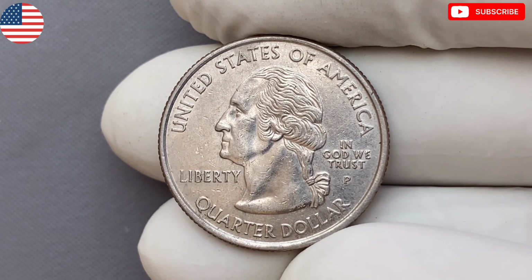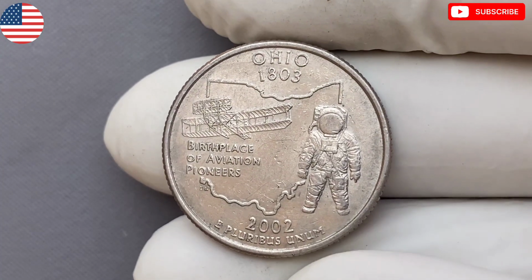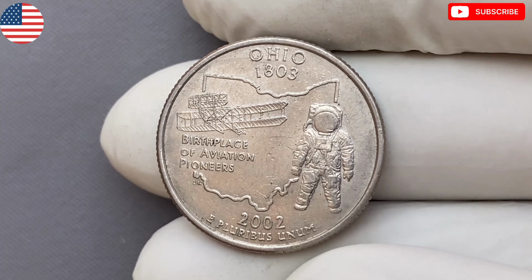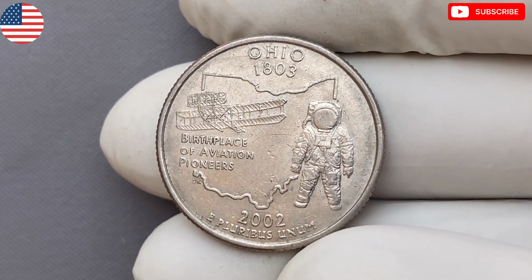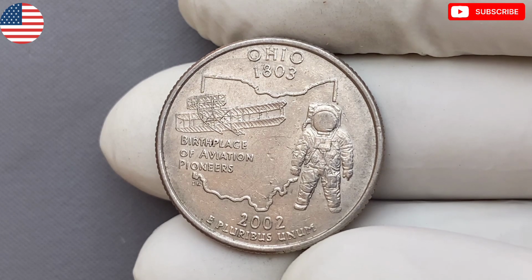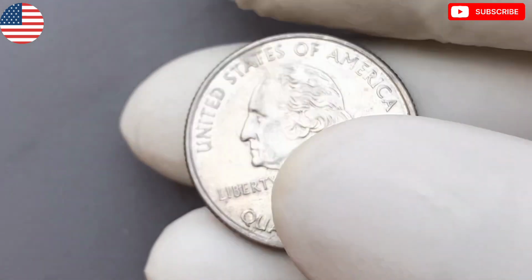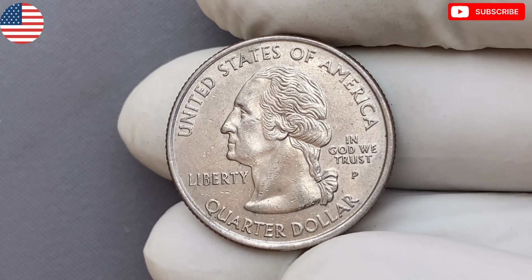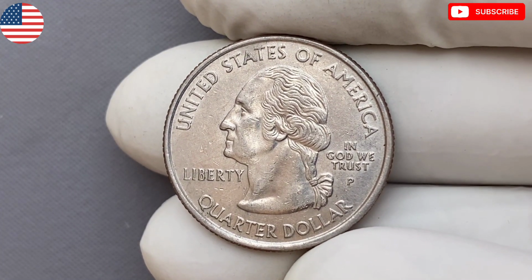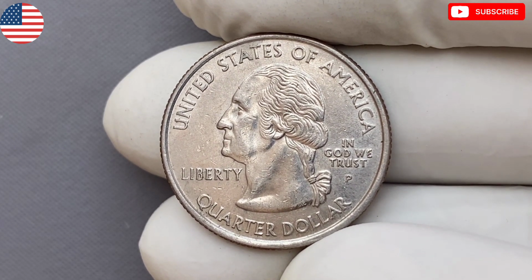Ohio was the 17th state to join the Union, and this coin beautifully celebrates its rich contributions to America's history, especially in aviation. Front and center on the reverse of the coin, you'll notice something incredible, a tribute to Ohio's legendary claim as the birthplace of aviation pioneers. That's right, both Orville and Wilbur Wright, and even Neil Armstrong, the first man on the moon, all hailed from Ohio. The quarter features an astronaut floating near the Wright Flyer, symbolizing how Ohio's skies launched dreams that reached the stars.